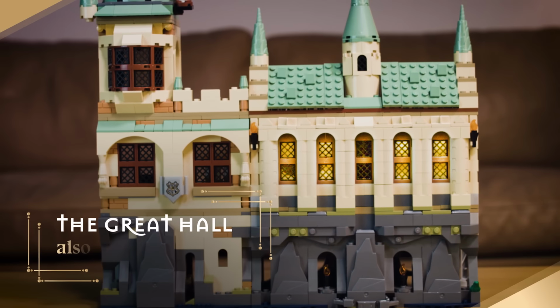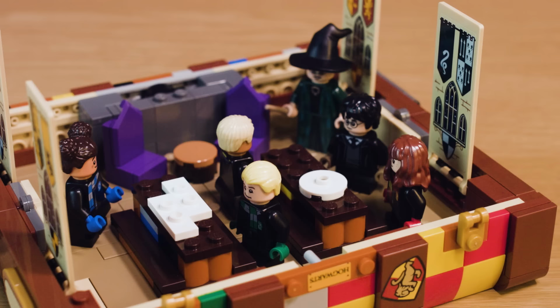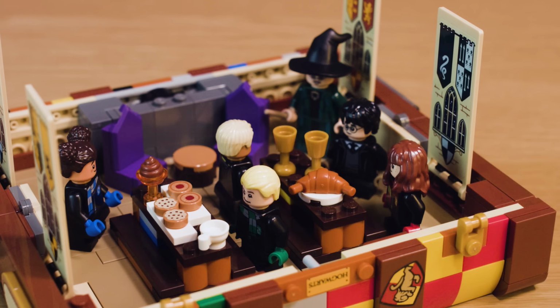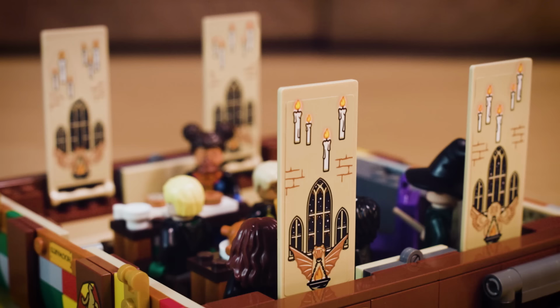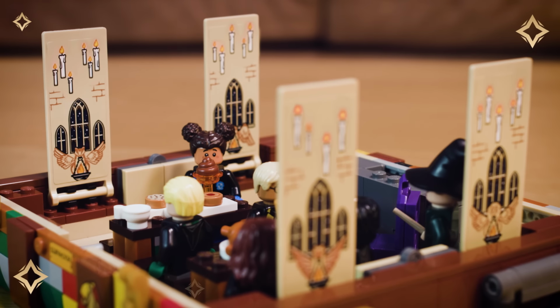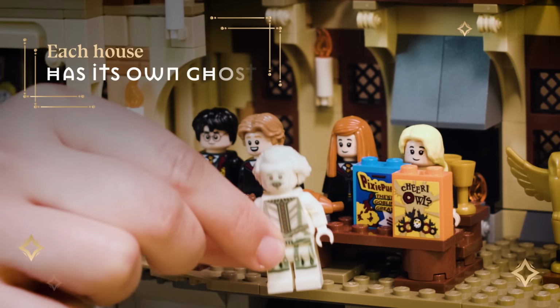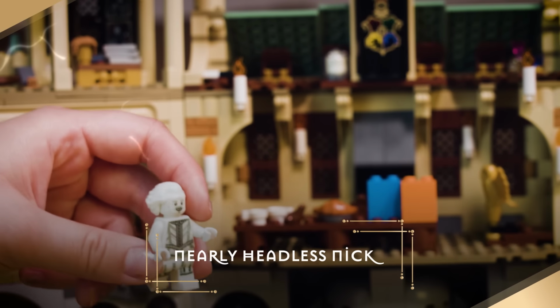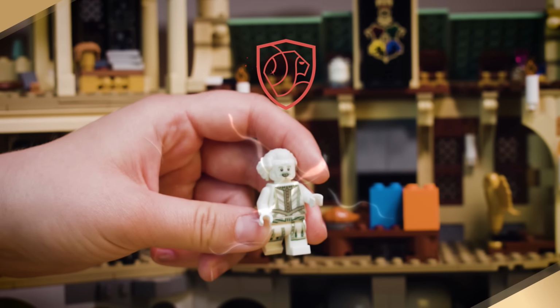The Great Hall also hosts great feasts. House elves work hard to prepare the most delicious meals that magically appear on the tables when they're ready to be eaten. Above the tables, enchanted candles float independently to light up the room. Each house has its own ghost, and Sir Nicholas de Mimsy Porpington, or Nearly Headless Nick as the students call him, is the Gryffindor ghost.